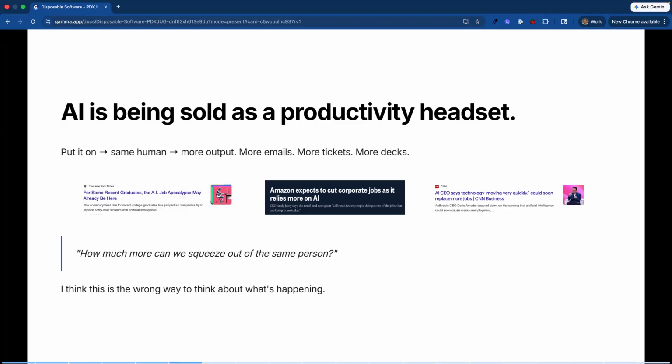The number one thing I see is that the biggest players in the space are telling us that AI is like a productivity headset. It's basically going to be something we all have to adopt that takes whatever output expectations we had and supercharges it. If you're doing 5 emails today, you've got to be doing 50. If you're closing 10 tickets, you need to be doing 100.